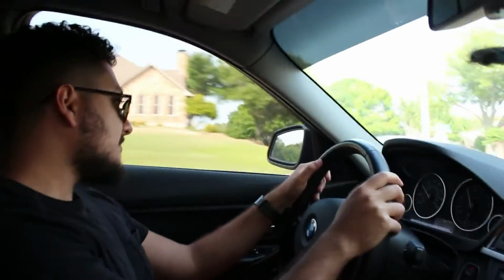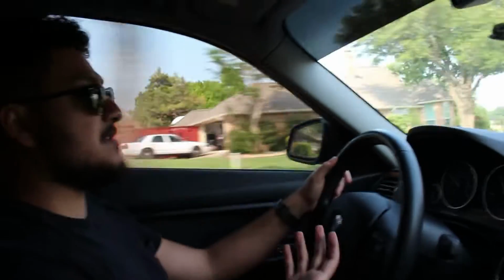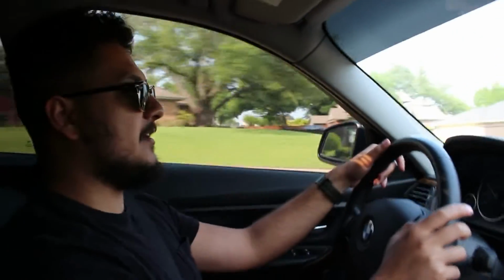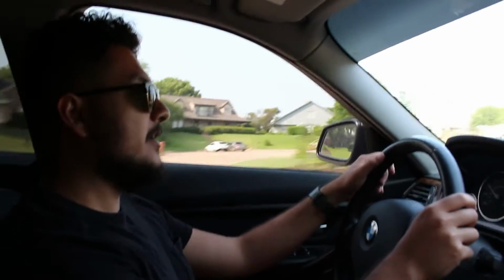Although the steering, normally driving, feels like it has more feedback, in the corners they're about the same. I think on the 330i they made it even more assisted so you can park easier and stuff, but with this it just always is in sport.